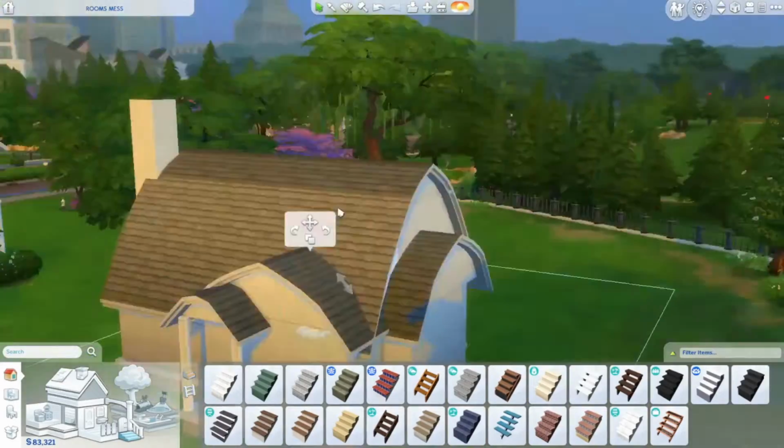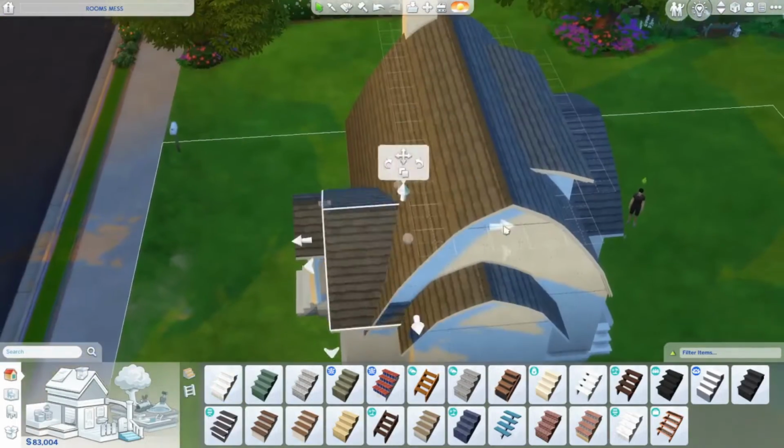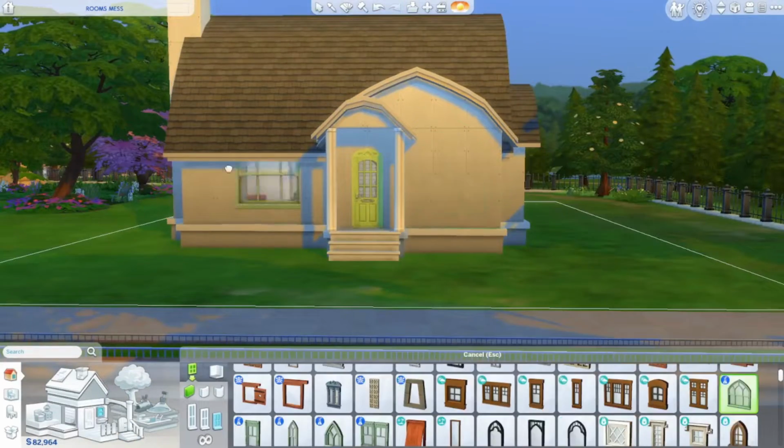The downstairs is a lot updated. I tried to make it very old school built-ins. I was still kind of hanging on to that craftsman style a little bit, but I started to give up on it more and more as it naturally just turned into a cottage.